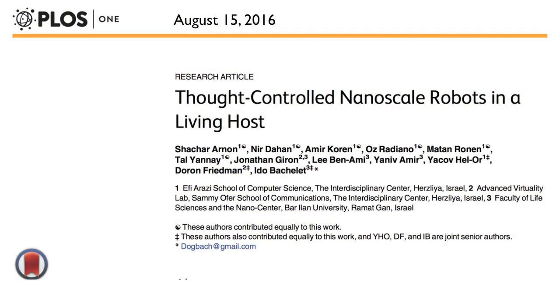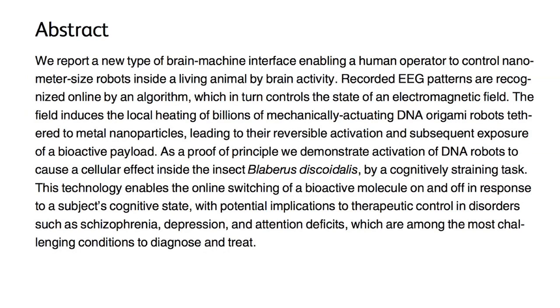Here's some science fiction for you. I saw this as a title of a research article in August. Thought-controlled nanoscale robots in a living host. What? Really? Yes, apparently so. It was not in a human host, you notice. They don't say they put these in people. They put them in some kind of an insect, which is a good place to start if you're going to do this with people eventually. Start with insects. What it says here is mechanically actuating DNA origami robots tethered to metal nanoparticles, and they activate them by having the insect think something.